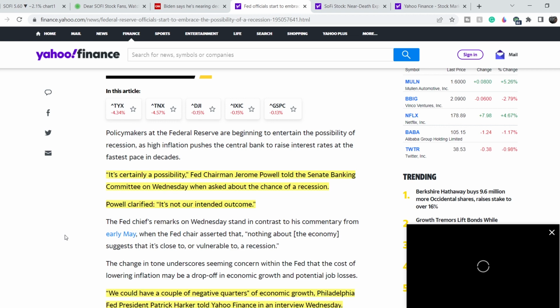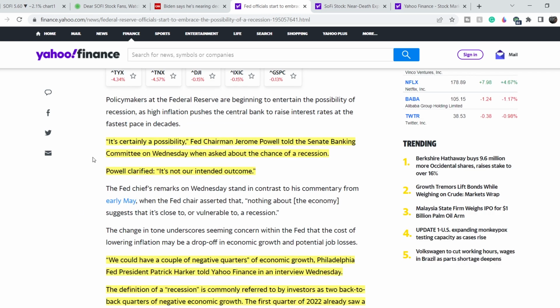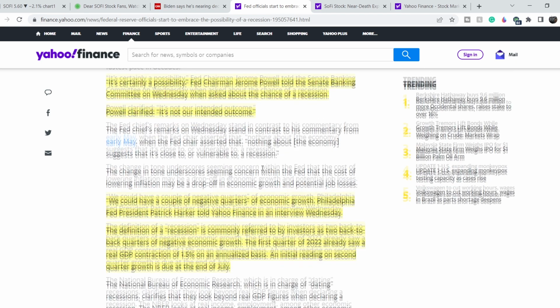And let me quote you this. It is certainly a possibility, Fed Chairman Jerome Powell told the Senate Banking Committee on Wednesday when asked about the chance of a recession. Powell clarified, it is not our intended outcome.